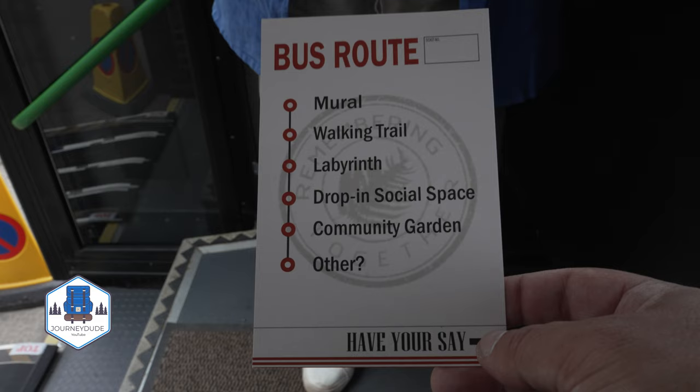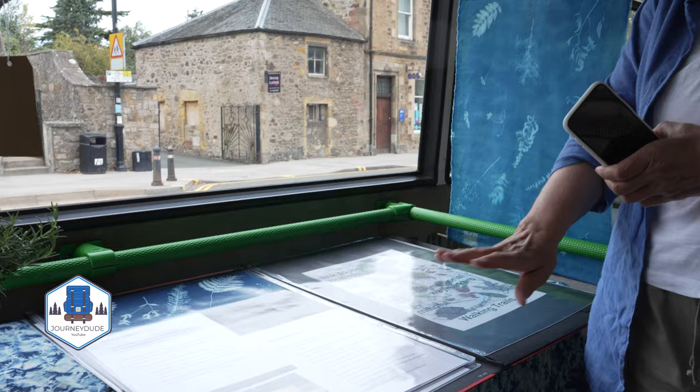So this is the COVID Memorial. Remembering Together is a project run by the Scottish Government, and we're going around East Lothian on the bus, asking people to give us information about what they'd like to see as a memorial for COVID in the community. So I've been round various community groups and spoken to lots of people, and we've had some ideas which I've got here presented in the book.